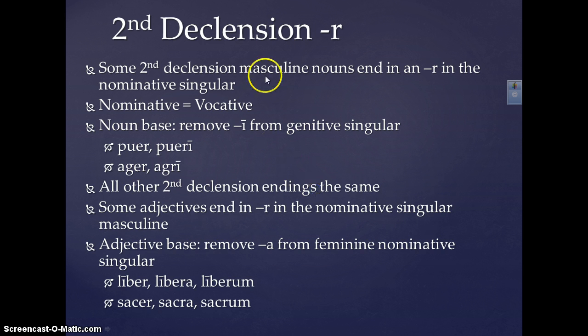And this lesson goes along with lesson 14 in your Latin for Americans textbook. Okay, so what do I mean by second declension masculine nouns that end in an R? Some second declension masculine nouns end in an R in their nominative singular instead of a US or an IUS, which you have seen up until now. When you have these kinds of nouns, the nominative and the vocative are the exact same thing.